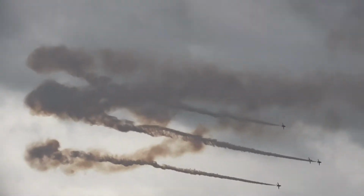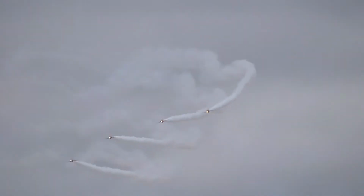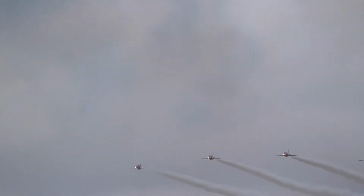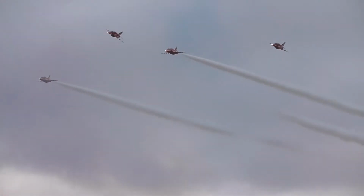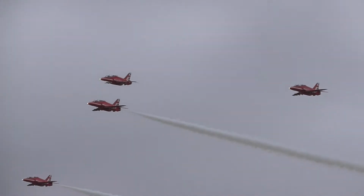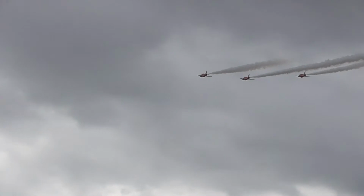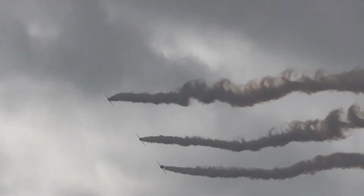Now we need to look to the right as here comes Enid in loose diamond formation. With their white smoke on, they're rolling out down the line. Coming in from your right hand side, Enid are going to fly the Revolution. Pilots perform what we call an aileron roll, a full left-hand control column input to roll the aircraft very rapidly around its longitudinal axis.